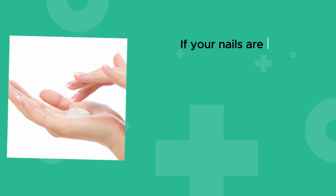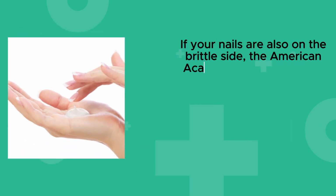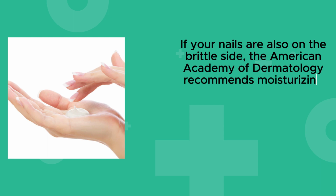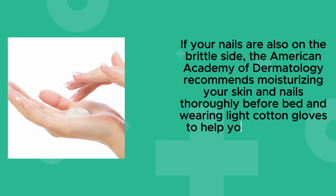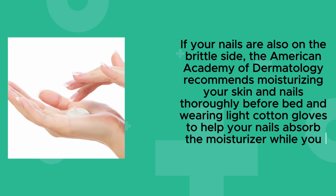If your nails are also on the brittle side, the American Academy of Dermatology recommends moisturizing your skin and nails thoroughly before bed and wearing light cotton gloves to help your nails absorb the moisturizer while you snooze.